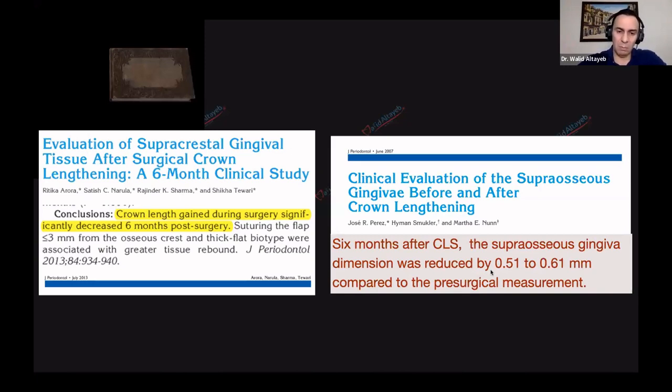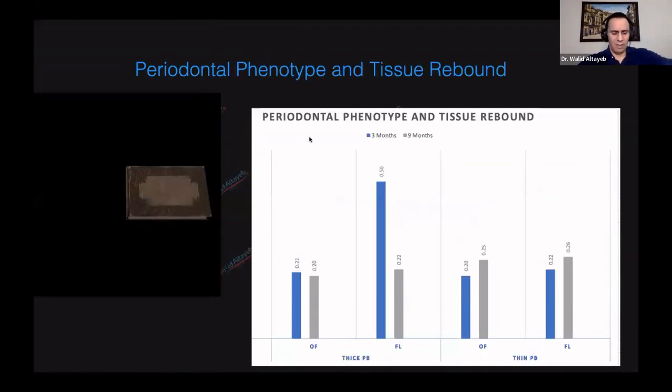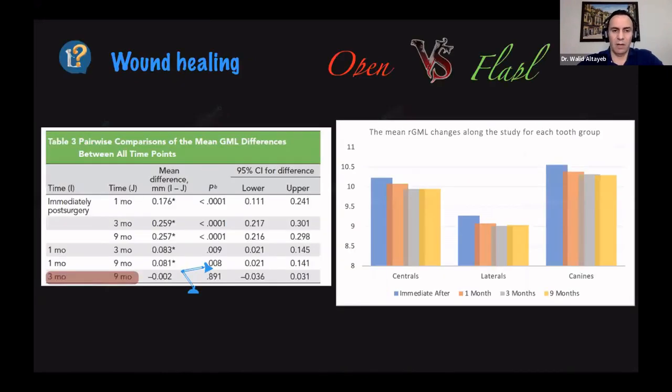And the explanation, maybe, is because the laser is a non-invasive procedure. We have just a result in regard to the phenotype. When you are dealing with a thick phenotype, the rebound was higher. So this is something you have to consider during the crown lengthening.